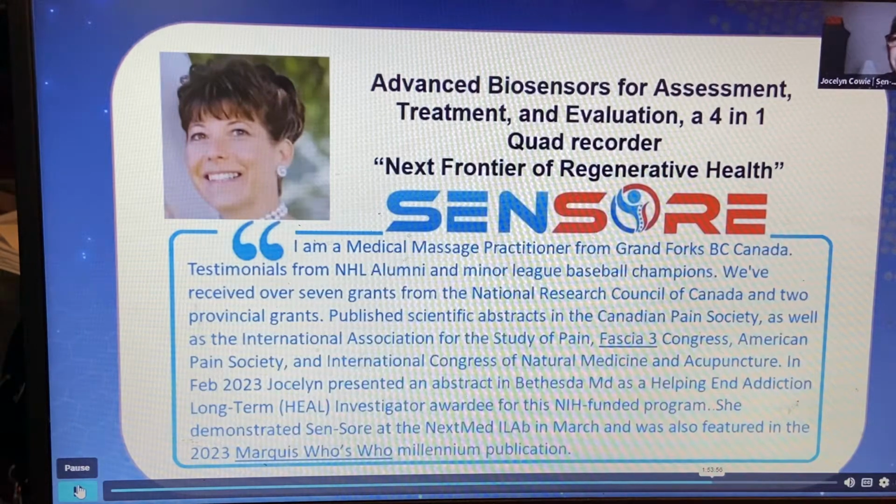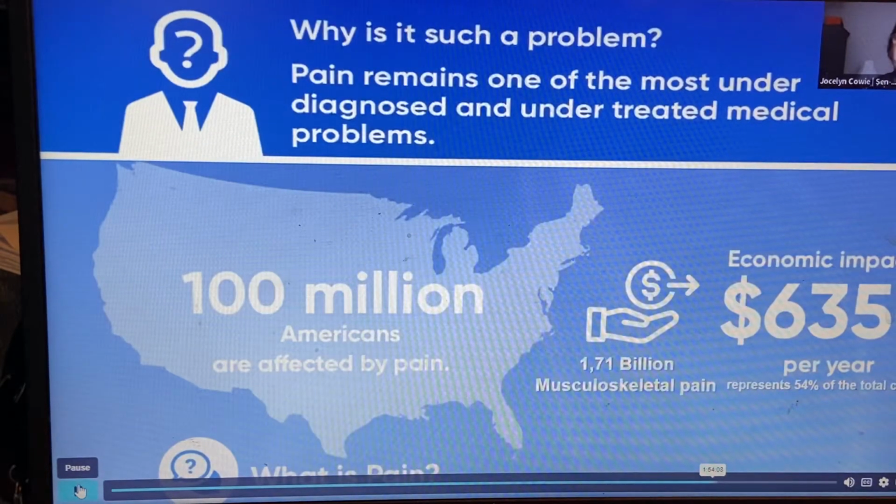The advanced biosensor is really a way to treat and evaluate what people feel is pain. It's really the next frontier of healthcare. I'm a medical massage therapist. I've been in medical practice for over 36 years. I use my hands to find, feel, and fix pain.